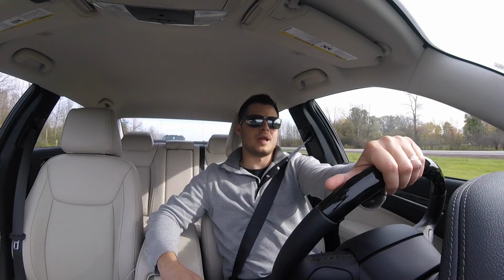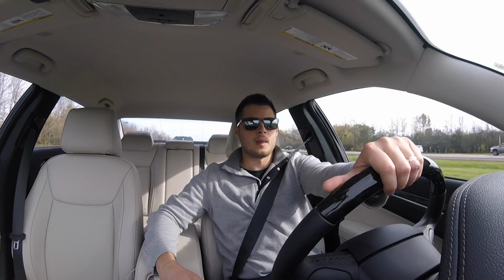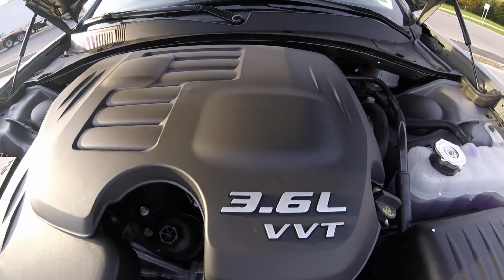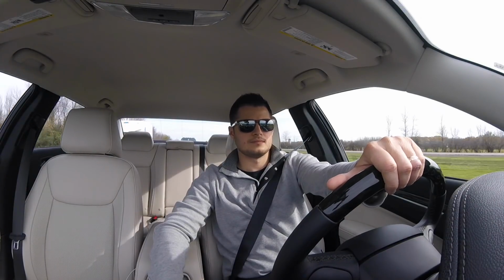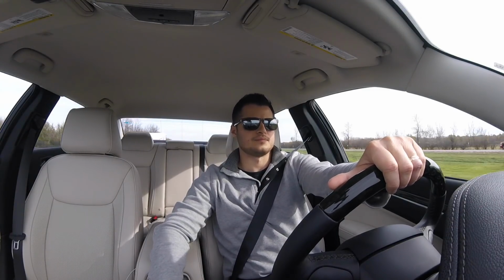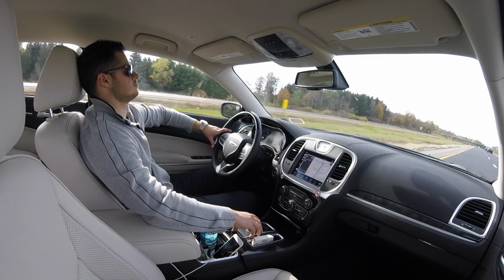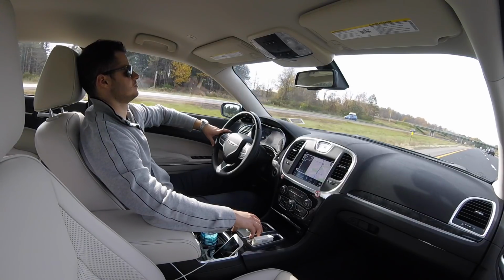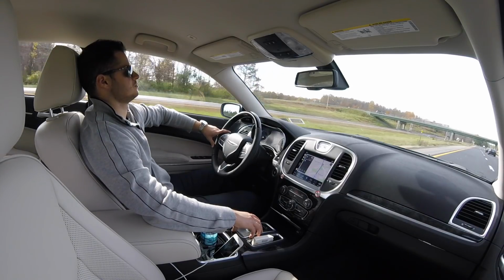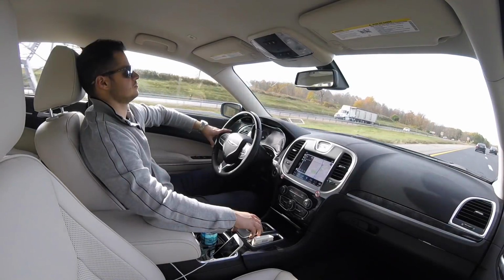It's also paired to an 8-speed automatic transmission, which is also pretty standard in FCA vehicles with this V6 engine. And it sounds pretty good. I really am impressed with the ride quality in this 2018 300 as well, because it rides so smoothly. It's so comfortable in and out. It really does ride very smoothly.